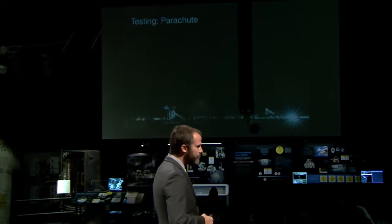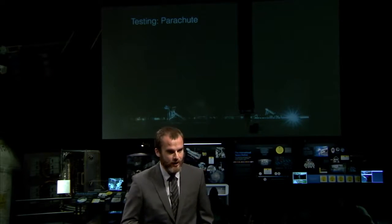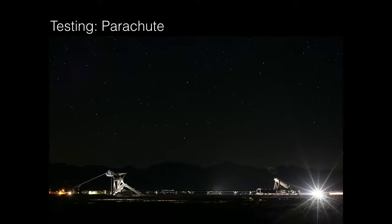But we also have to do structural testing on the parachute. We couldn't find a way to do that. Again, can't put it in the wind tunnel, can't push it off the back of the plane or anything like that. So we went back to our friends out in the desert, the Navy, and we started working with them on another rocket sled idea, using bigger rockets this time.